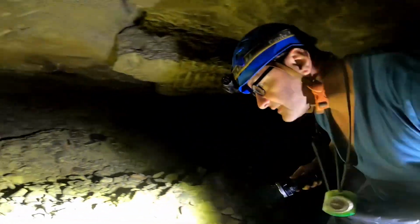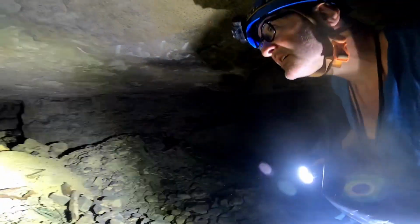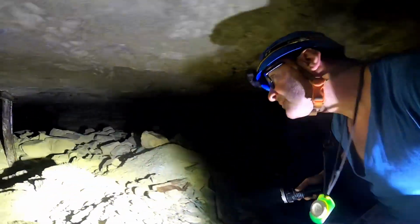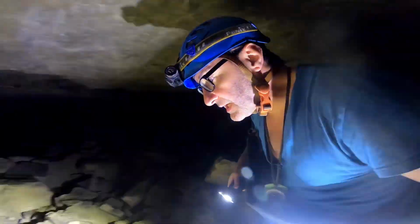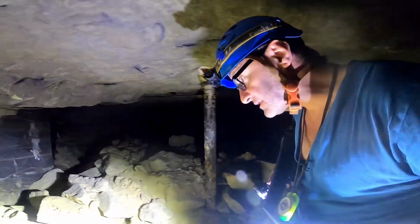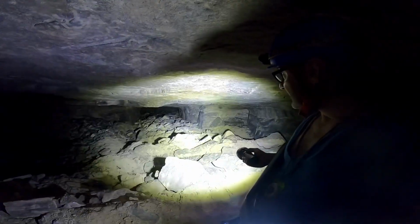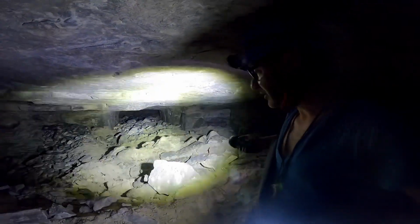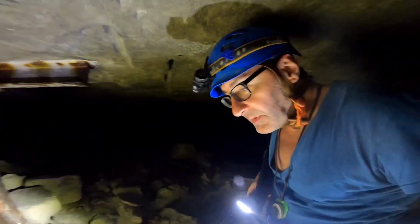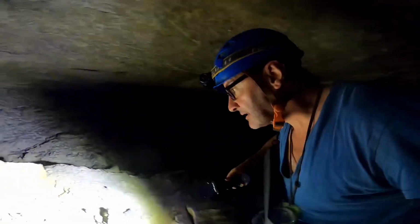infilled. I can only think that the older working areas of the mine, even the parts that were utilized by the Royal Air Force, have been infilled. Rather than taking all this waste rock out, it's more practical just to leave it in the abandoned parts of the mine. It makes absolutely full sense.